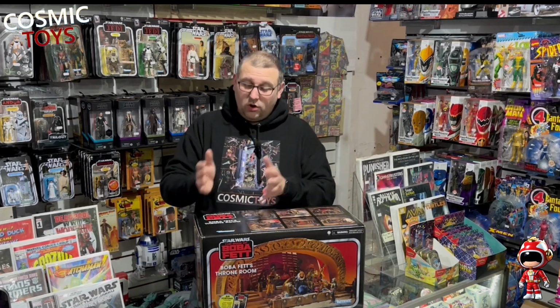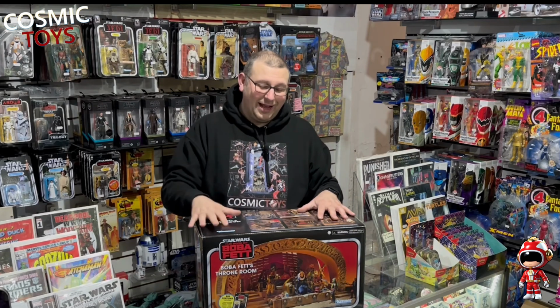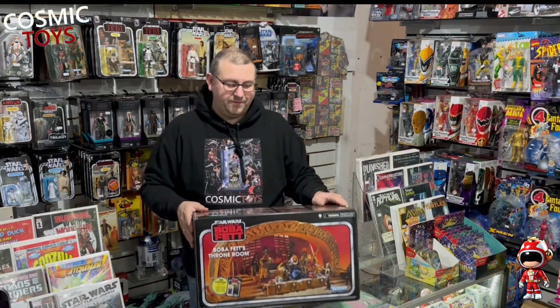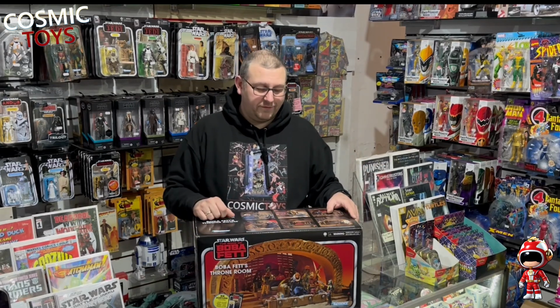Inside, everything is sealed. Each thing comes in its own individual box in there, and this has been opened in order to remove the exclusive Bib Fortuna carded figure. Old Fat Bib was what the collector who bought this wanted, and other than that he didn't want the playset, he just collects the carded figures, so traded this in with me.